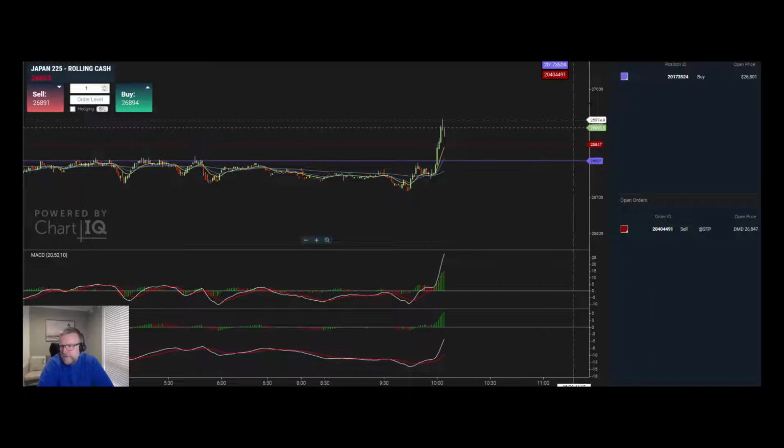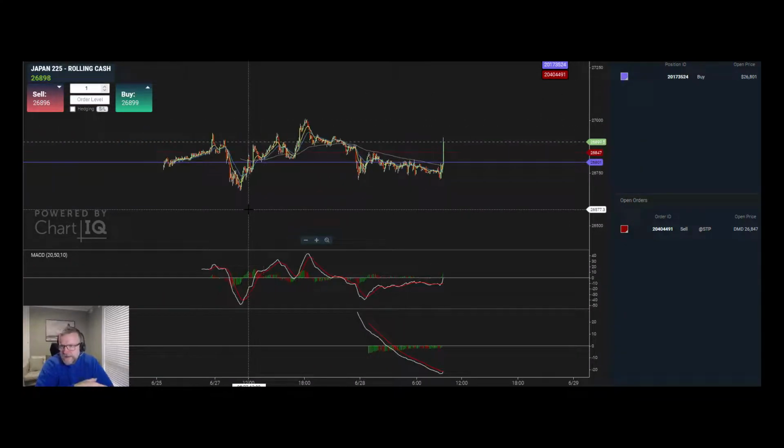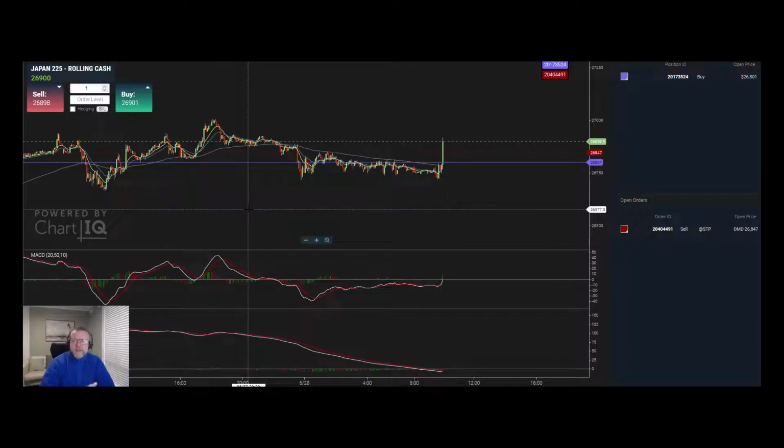I've got a stop in there. You'll see it in red. It's at 26,847. So I'm already locking in a few gains on that last trade. And the idea now is just to see how hard it can run, where it's potentially going to run out of steam. I don't really want to sit on something when it's coming into a resistance zone, which I'll just mark up in a minute. Coming into a resistance zone, I don't want to be holding it for too long because it could easily reverse.